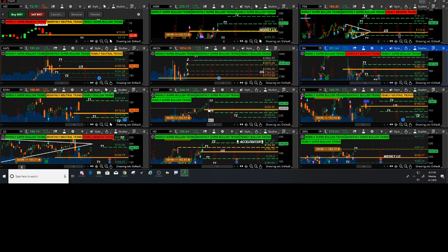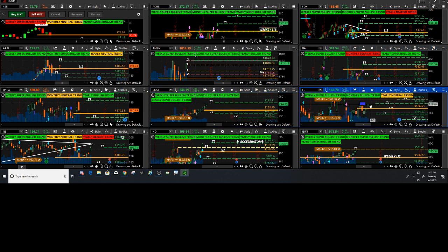COST, nice move, kept its rhythm going. Looking for T1 up here at 245.11, just shy of that, just under $1. Facebook came back almost to the LIS today, gave you an opportunity to get long and closed up around T1 at 168.70, T1 being 168.60. I think it actually touched. Down here on Goldman Sachs, nice move into T1, settled right around T1.